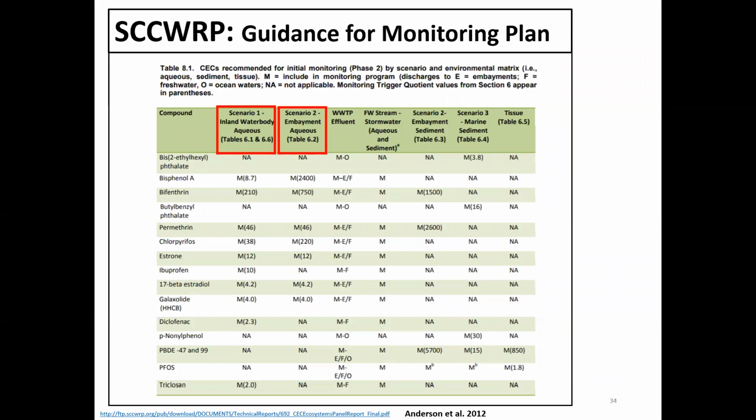So Todd mentioned the SQUERP. We saw this table already, but I just wanted to point out those first two columns would be the most relevant to the groups on the line for freshwater inland water bodies and then embayments. So you can see there, anything with an M next to it is a compound that's recommended to monitor.